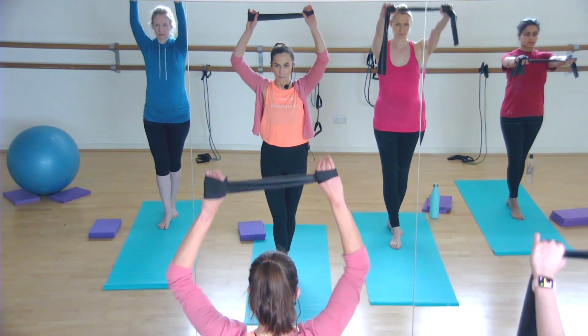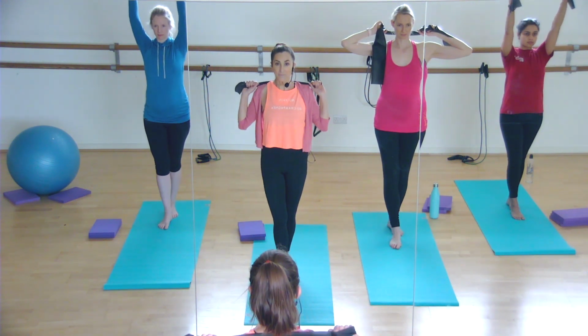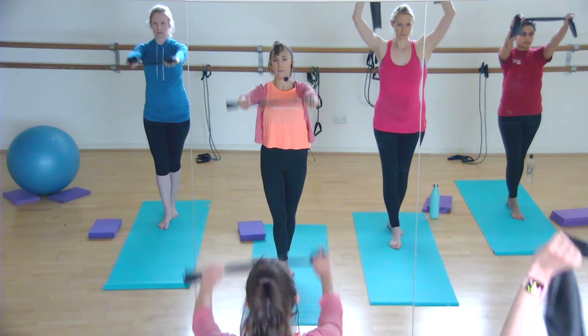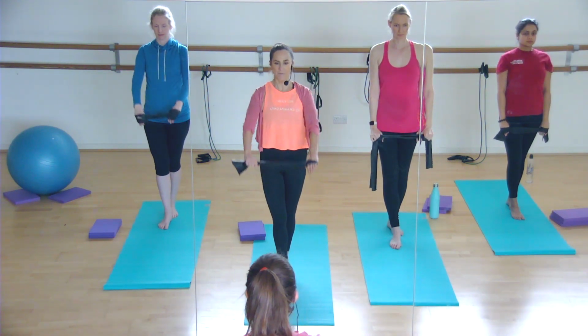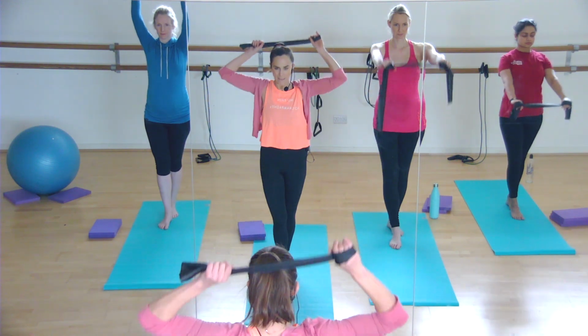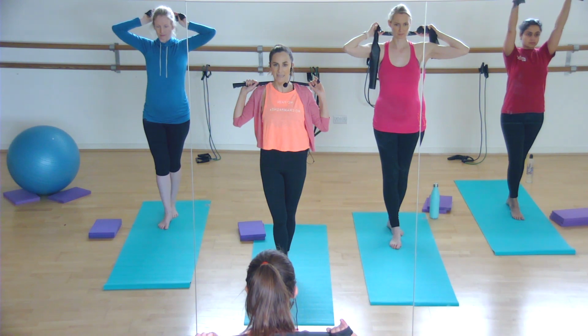You can go all the way back behind if you want to. And then take another breath, inhale, exhale, and then draw it back. Sit. And then do that again, inhale, exhale, lift up through your center, work the shoulder blades back and down as you do this. Keep your chin in, and then take another breath.